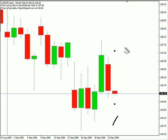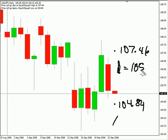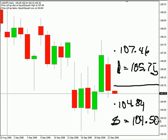Now, looking at the US Japanese yen pair, I'm expecting this pair to move between 107.46 on the high side and 104.84 on the lower side. As far as resistance goes, look for some resistance to come into this market around 105.75, which is right around here. And for support, look for some support at 104.50, a little bit lower than this.